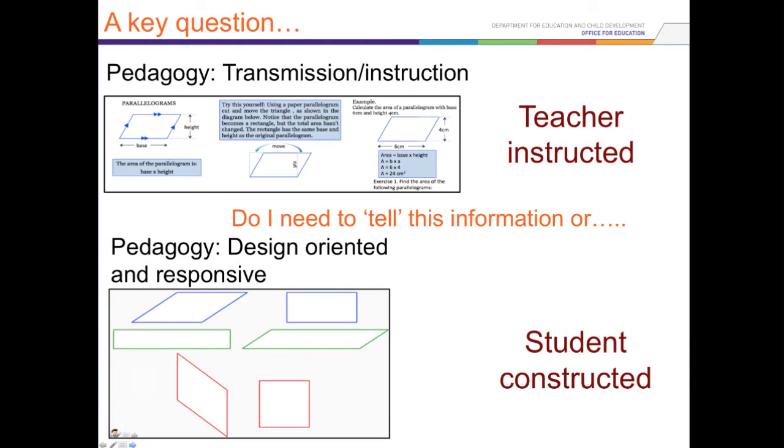But a key question I find when I'm working with people to help them make that shift is to ask yourself this. For everything that you are going to design learning for with your students, ask yourself, do I need to tell this information, or is there a question I can ask so that my students can reason the information for themselves?